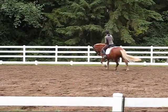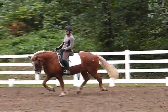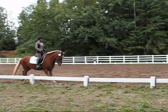Now we have another circle to the left. Judge is looking at quality of the canter, roundness of the circle. The judge scored this a 6. There was a little tendency to be lateral there.